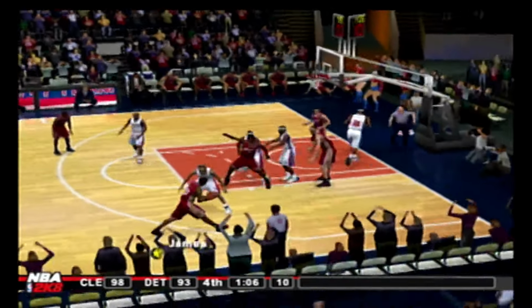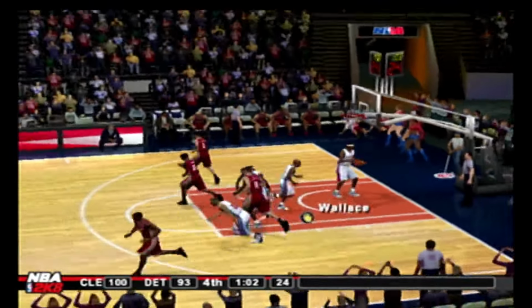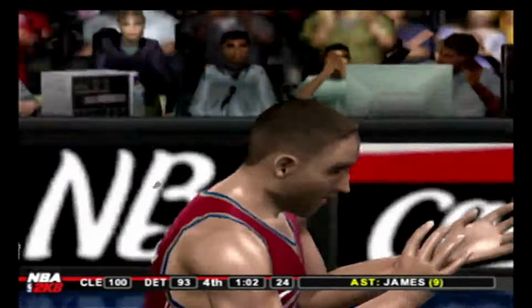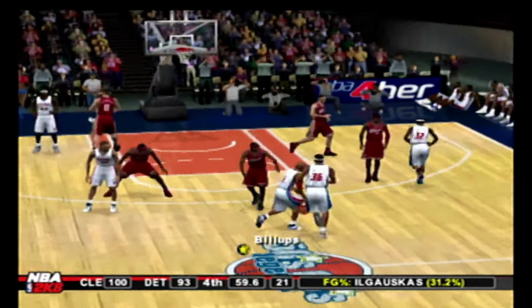Bounces it down low. Ilgauskas tries to back down. The turnaround jumper, iron short, but gets the kind roll and goes in. Ilgauskas made the most of his opportunity there. Those turnarounds can be tough to hit.